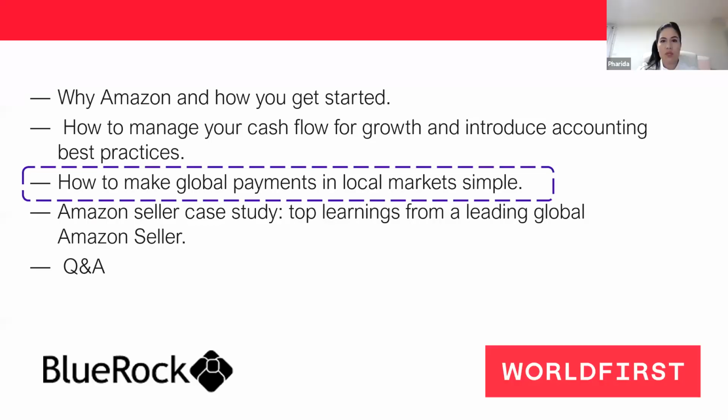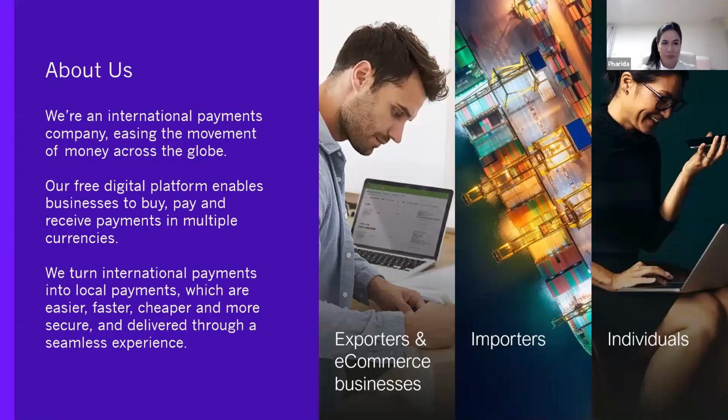Okay, awesome. So now I'll just quickly run through how you can use one platform with WorldFirst so you can save and simplify your international payment process.